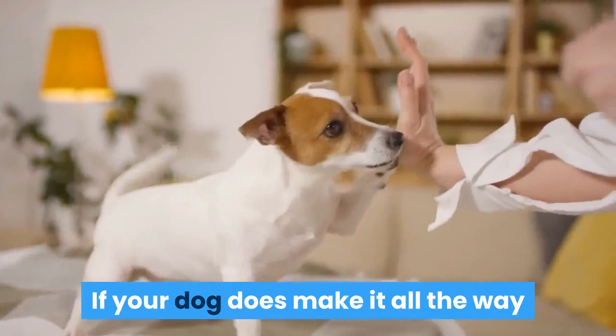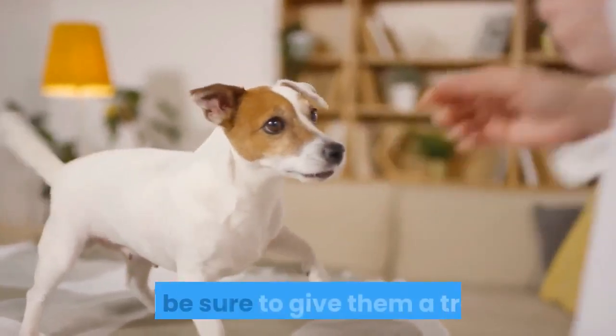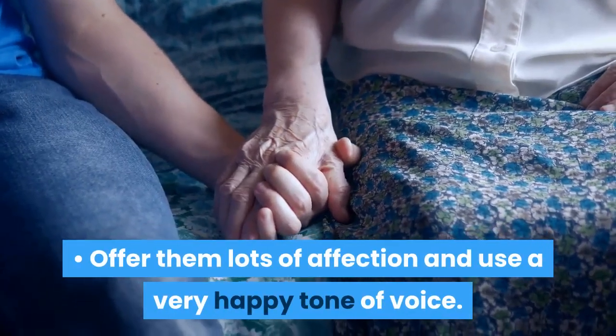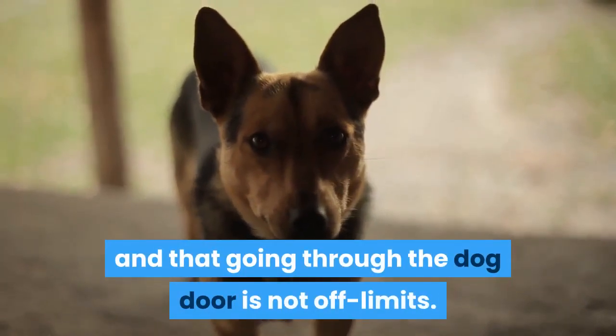If your dog does make it all the way through, you should celebrate with them as though it's the best thing that ever happened, and be sure to give them a treat. Offer them lots of affection and use a very happy tone of voice. This will show them that they did the right thing, and that going through the dog door is not off limits.